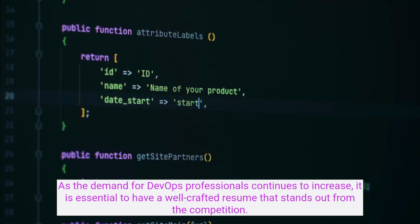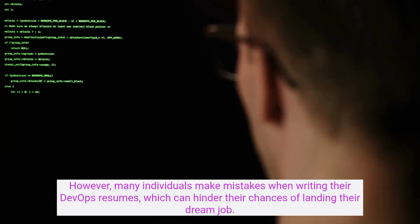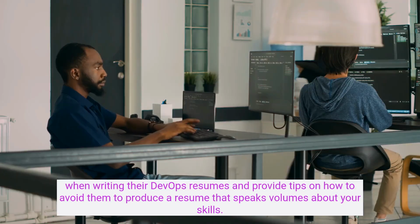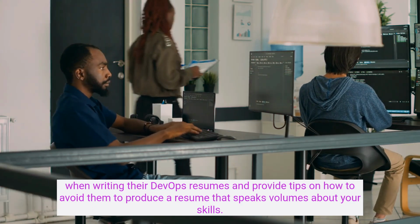As the demand for DevOps professionals continues to increase, it is essential to have a well-crafted resume that stands out from the competition. However, many individuals make mistakes when writing their DevOps resumes, which can hinder their chances of landing their dream job. In this video, we will discuss some common mistakes people make when writing their DevOps resumes and provide tips on how to avoid them to produce a resume that speaks volumes about your skills.